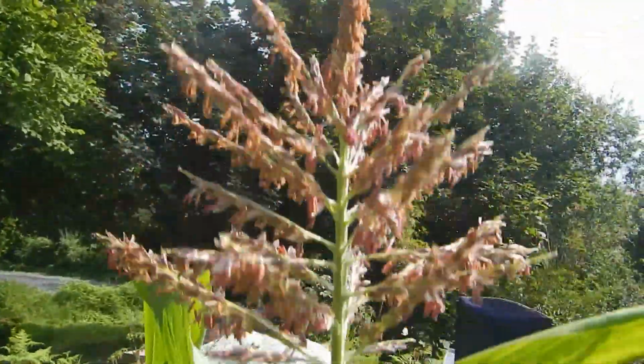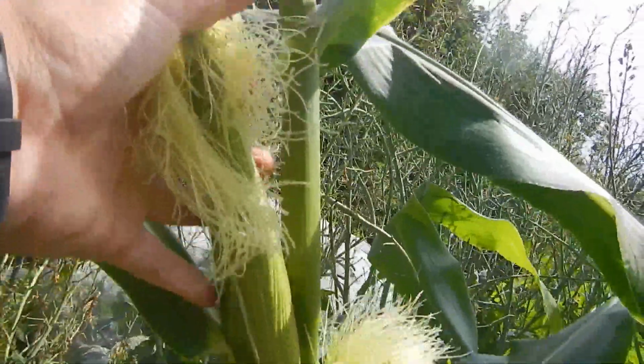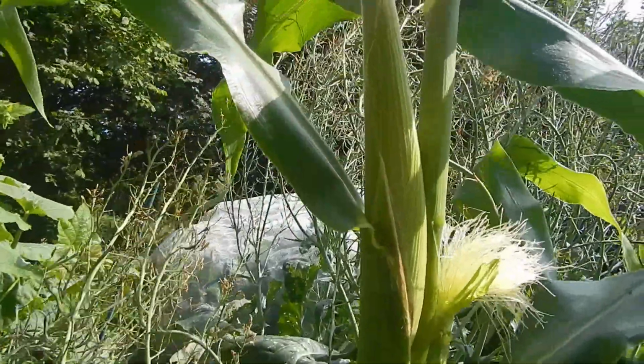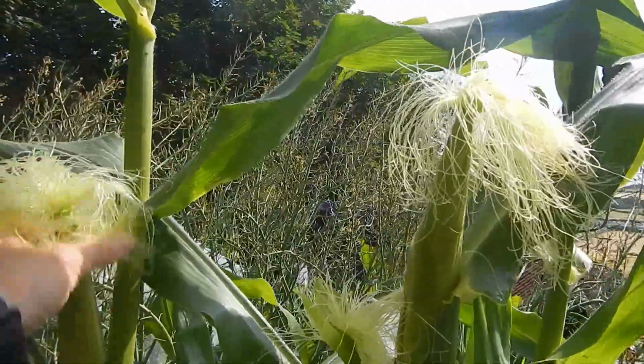So I'm so chuffed about this. It did that, and I was a tiny bit worried, but then all of a sudden these cobs started appearing. Hopefully going to be successful in growing sweet corn. Have some corn on the cob.